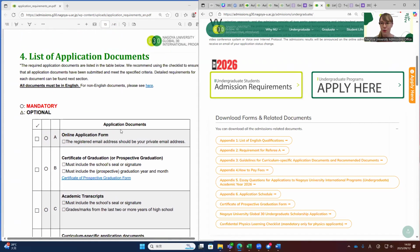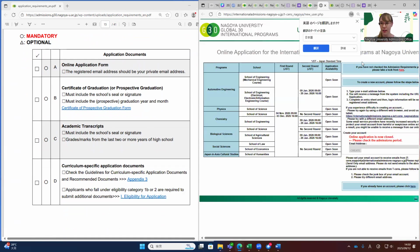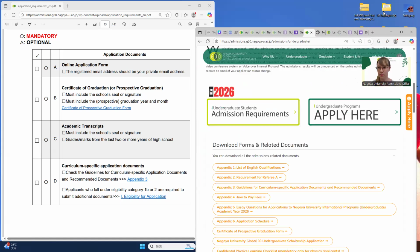You are all online based, but if I were you, I would print this out, and for each document I'm submitting to this online application system, by the way, which is here. If you click here, this is the online application system. It will open on November 4th. So it is not yet open. You cannot yet apply.